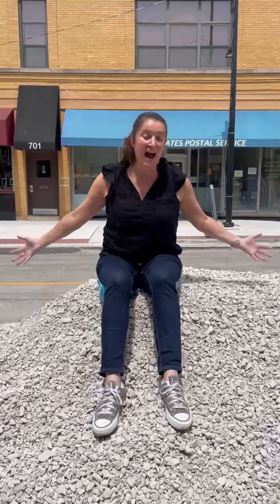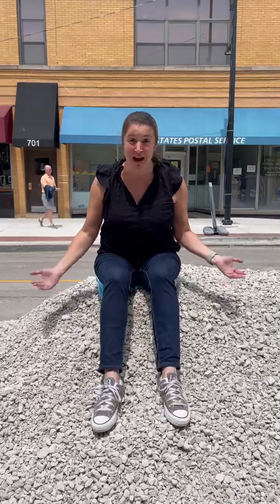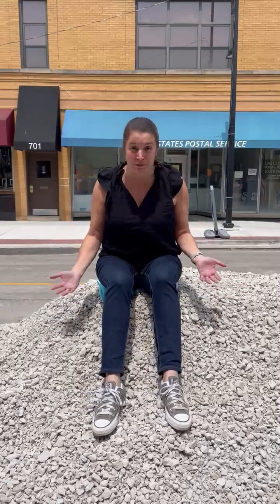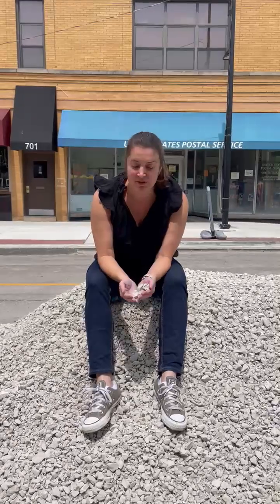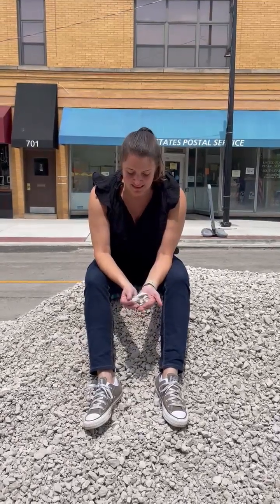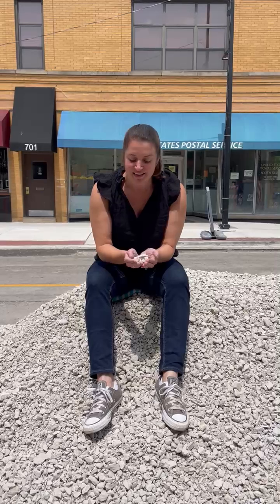Since we've got this giant pile of rocks outside our store, we thought this might be a good time to talk about gravel soils and why they're important to the wine world. So gravel soils are made up of tiny little clumps of pebbles and rocks together. As you can see, they don't have a lot of nutrients, they're just a pile of rocks. This is actually really good for vines because the vines have to dig deeper into the soils to get to the nutrients, to get to water. This is important because it gives us more complex wines.